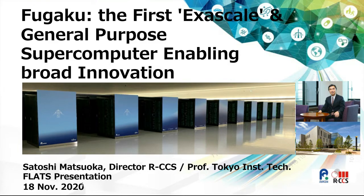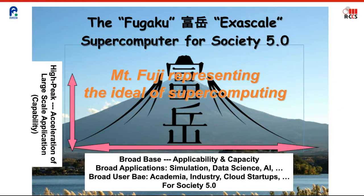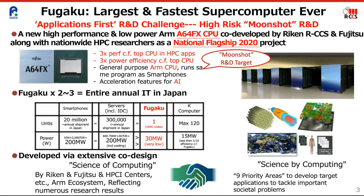As the video had already indicated, Fugaku, we named it based on the fact that it represents our idealism of a supercomputer: that it is not only fast, with a very high peak, but also has very broad base applicability, a much more general purpose thing than had been in the past, to really impact the usages in broad IT, like those in AI and big data and clouds and so forth. But this was a big challenge, because to build something that's really fast and very broad at the same time is very difficult.